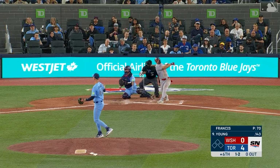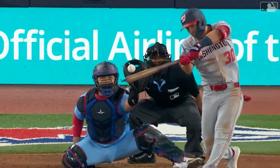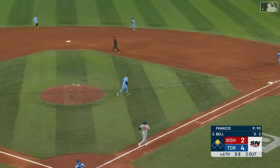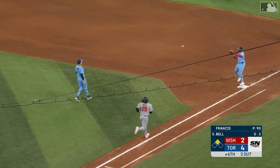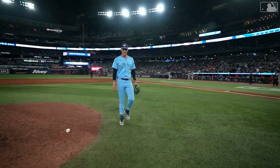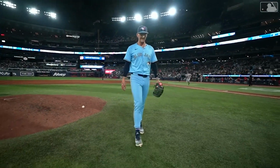Is 1-2, foul tip, strike 3. 93 elevated, 4th strikeout of the day for Francis. Hit on the ground, speared by Francis, just left of the mound. He'll flip to first to end the inning. But how about 6 innings of 2-run ball for Bowden Francis?